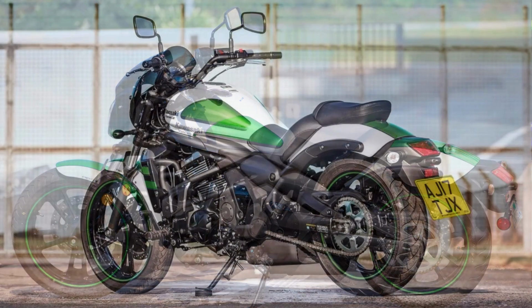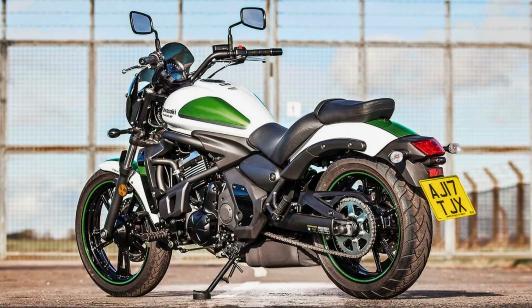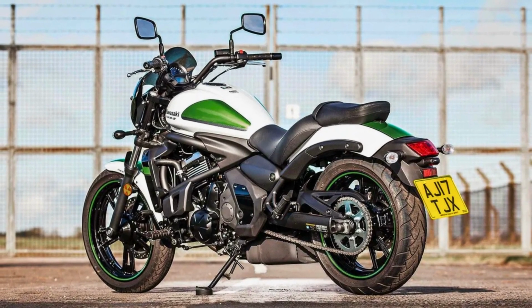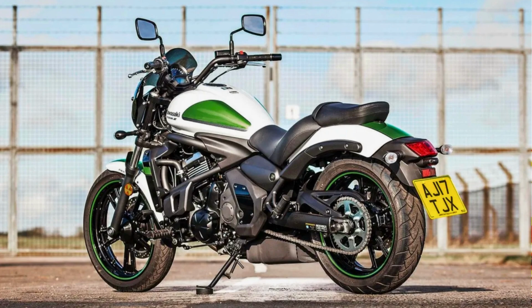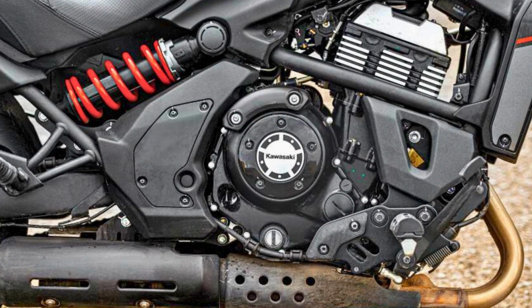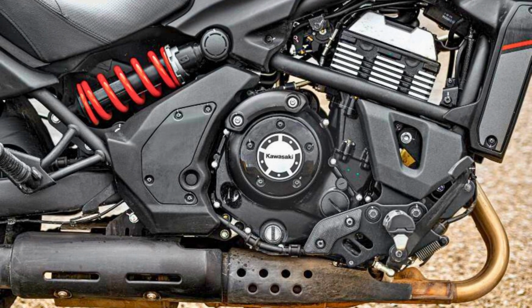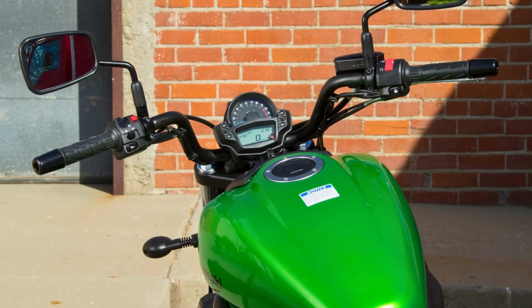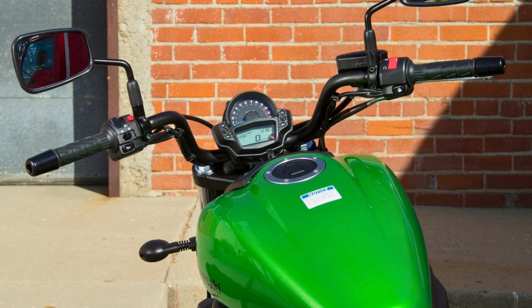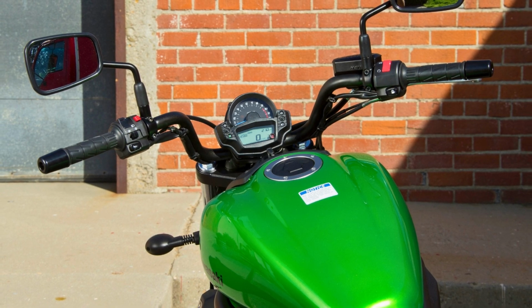Now when it comes to looks, the Vulcan S has a spade-shaped headlight that screams modern and sporty. The analog tachometer adds a touch of old-school class, and the LCD display gives you all the info you need. The engine has those classic cooling fins, even though it's water-cooled, just for looks, but it's cool. Now the back end isn't as impressive, thanks to that wide rear fender making the tire look skinny. But hey, you can't have it all, right?